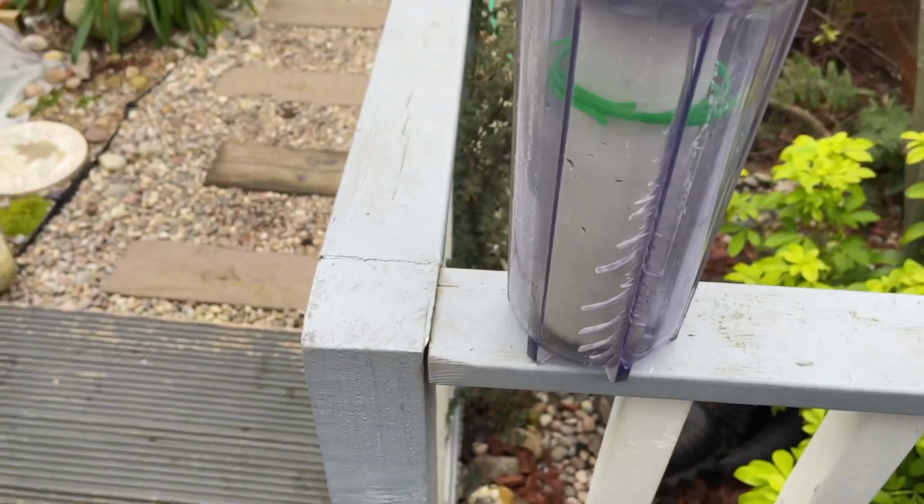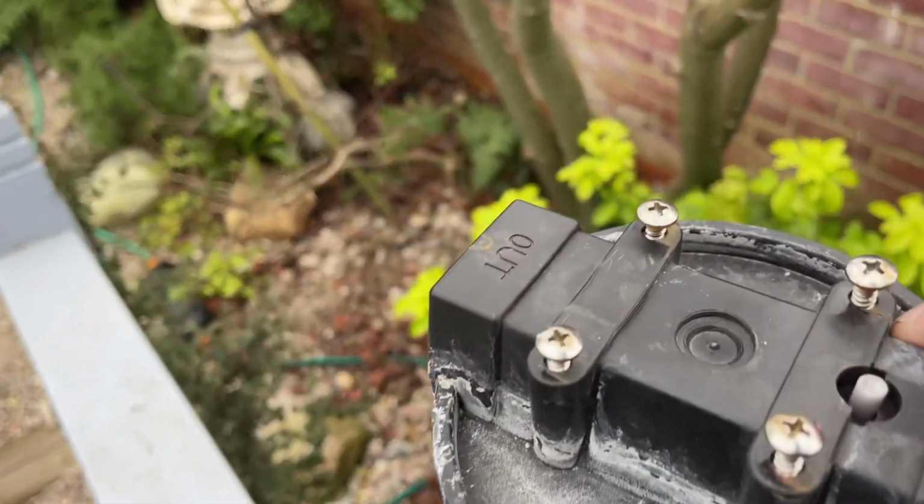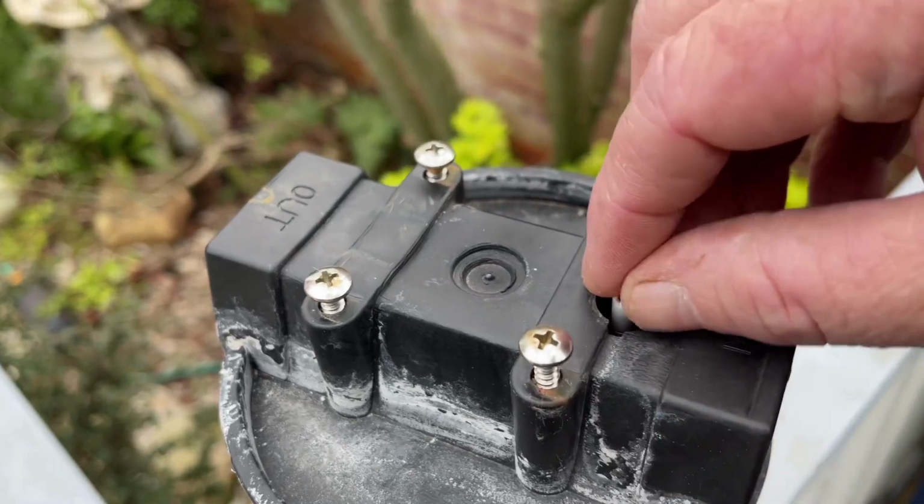Now I have actually been speaking to Viair. This is a Viair system, my one, because I said about the bleed valves on top here, they broke.